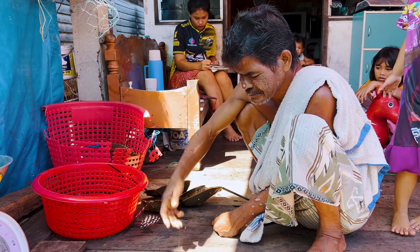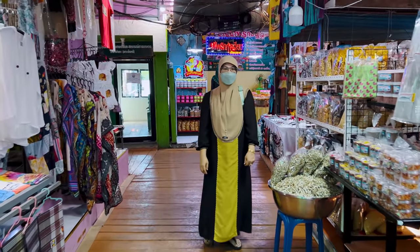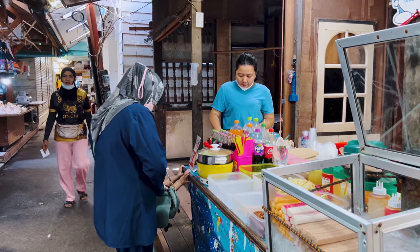I'm really glad we decided to stay overnight here to get a glimpse into what local life is like on the floating village. We recommend you to do the same, but because it is a Muslim community, just make sure to be respectful of their culture and dress appropriately. So we're just gonna finish our breakfast and start packing and heading back to Koh Samui.